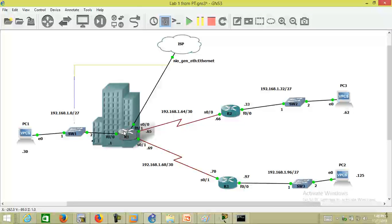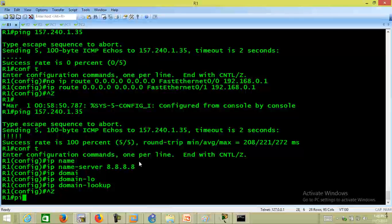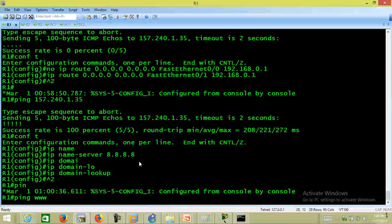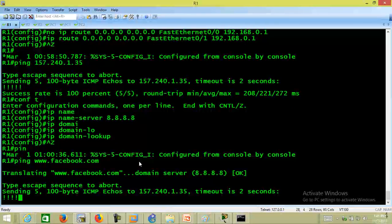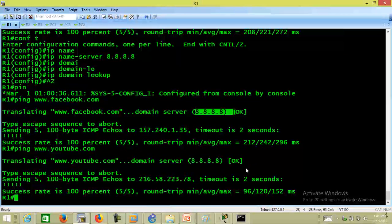when you're setting up your devices, when your network is not connected to a DNS server. There is no DNS server, but because now this one is connected to the internet, it's just like my PC. So now I can say ping www.facebook.com. Yeah, so you can see that it is querying the DNS server and getting the IP address. Let me ping www.youtube.com.